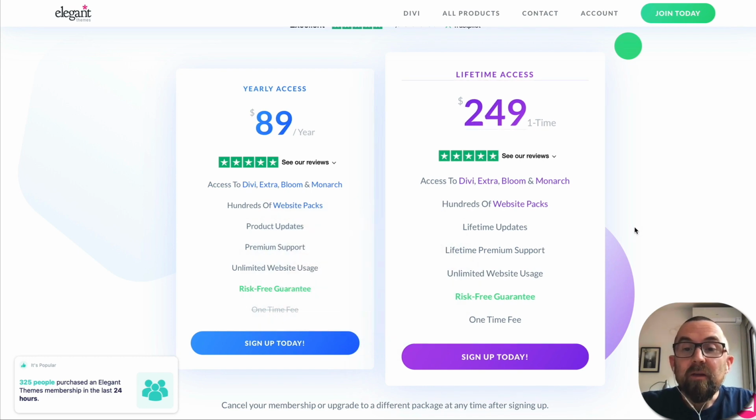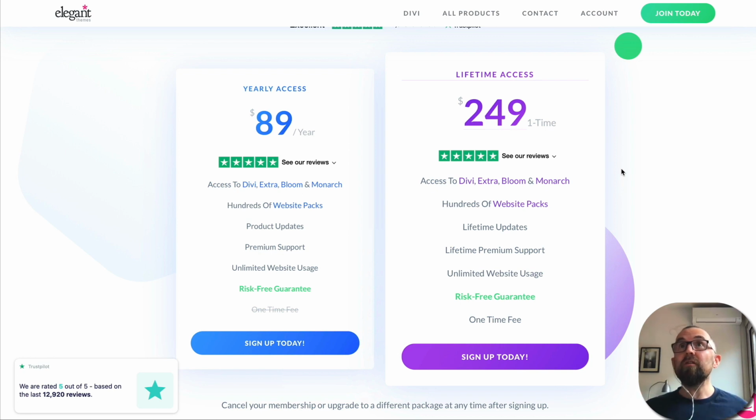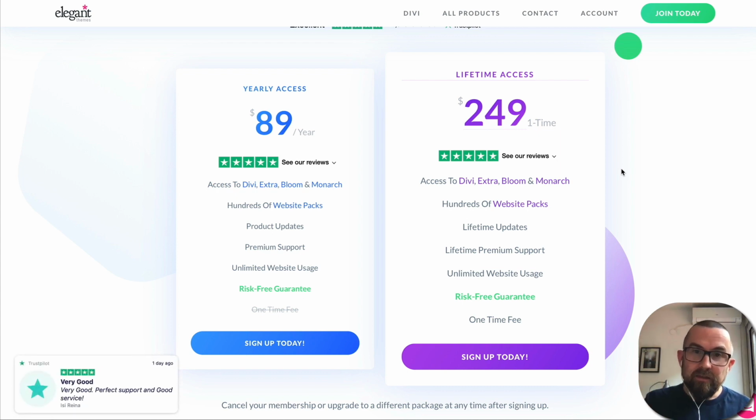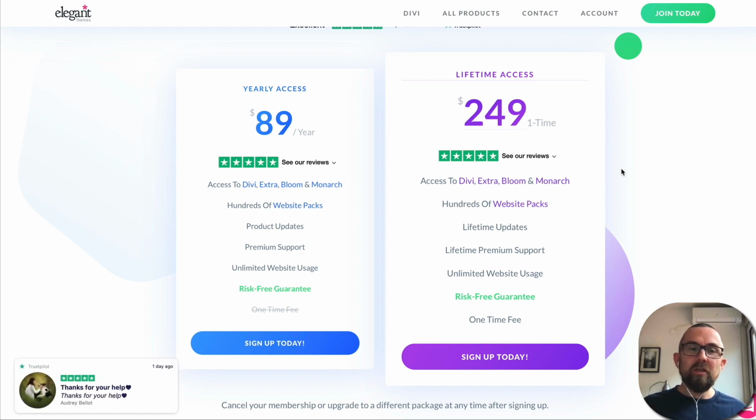Now, when you think, that's not bad, unlimited website usage, so you can put that on as many websites. Okay, so it says, unlike other WordPress themes, we do not limit the number of files. Buy the package once and use our themes and plugins on unlimited websites without purchasing additional licenses. So $250 is pretty good, and then you can go in and you can make all the modifications that you like. Divi is excellent, or Elegant Themes as is also known, is excellent for any website that you want to build. Now, if you are particularly wanting to do just a sales page, it might not be the best.